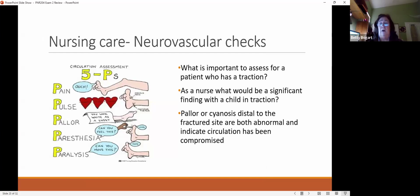Well, not only are we looking at neurovascular signs and pulses, we're looking for, has the pain increased a lot or is it the same? Is the pulse there? What's the color? Because they should be pink little toes. If they've turned white or paler, we have a problem. That means blood's not getting there. Paresthesia, numbing. Is it becoming numb? Or can you move it? If we see any discrepancy, we need to tell the doctor immediately, because we need to get that blood flowing, or you will have tissue death.